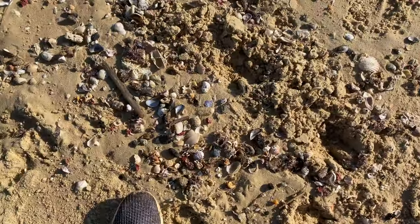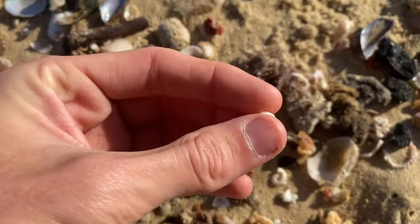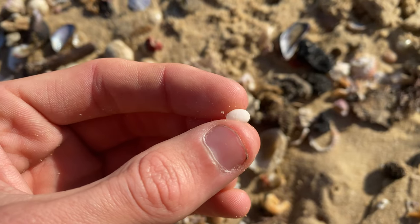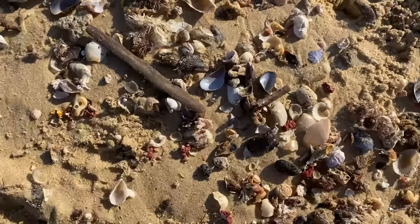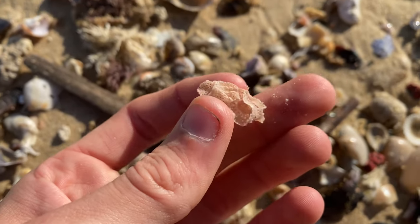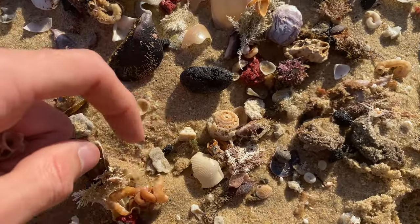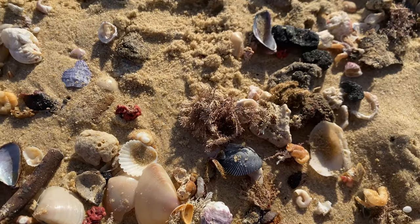Keep moving down the line. There's a nice looking sand dollar. Round one. I like that. Oh, there's another piece of DNA coral. Look at that. Awesome. I love those pieces. Any carriers here? Just a heck load of sand dollars.